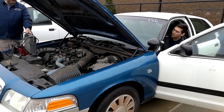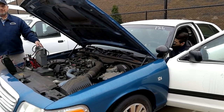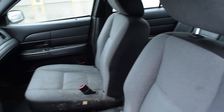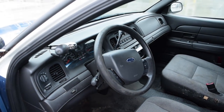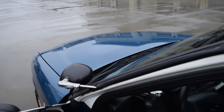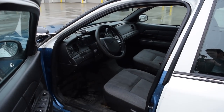Come on, just a little bit more. One more time. Yeah, there you go. So this thing runs. We are ready to go. It's running fine. It's got oil in it. Just put 2 gallons of gas in it, so we got to head to the gas station and fill the rest of it up. You guys saw the engine start for the first time. So this should be interesting. Let's see if this car will make the 200 mile drive back to Virginia Beach from Raleigh.